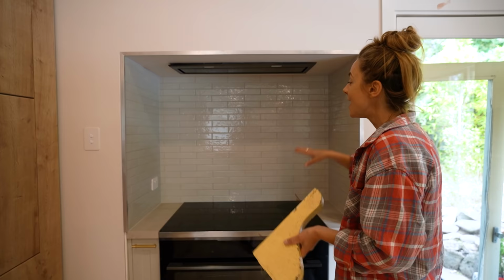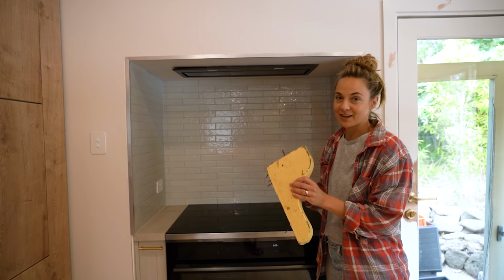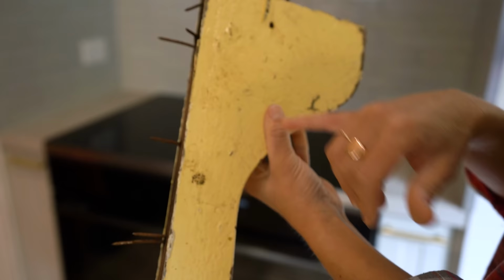But I am actually going to repurpose that shelf because I did kind of like it. I liked the curve. So this was actually one of the brackets. This is looking like something out of Game of Thrones at the moment. So we're going to have to denail that guy. But I like the curves on it.